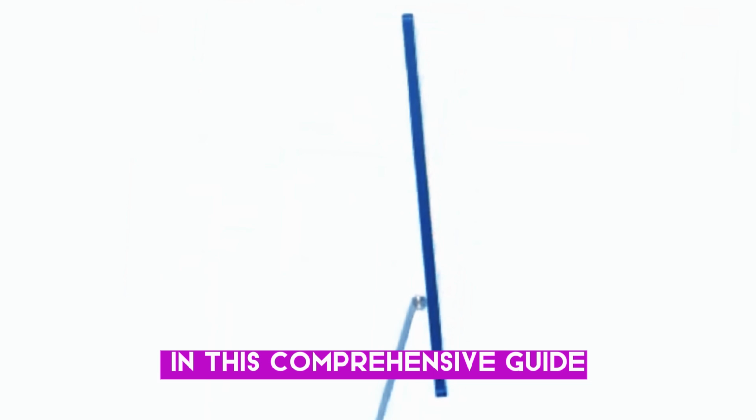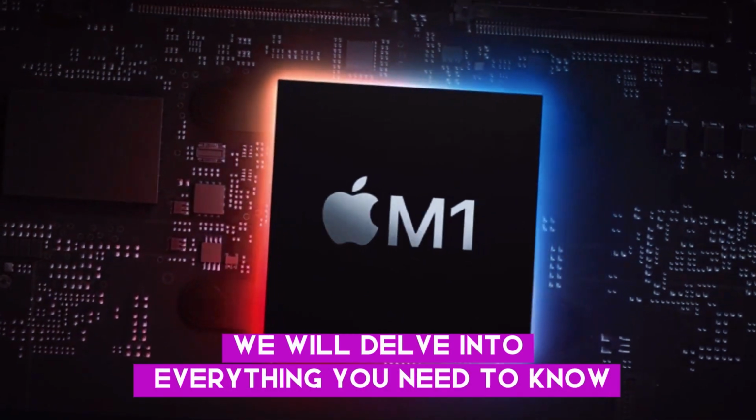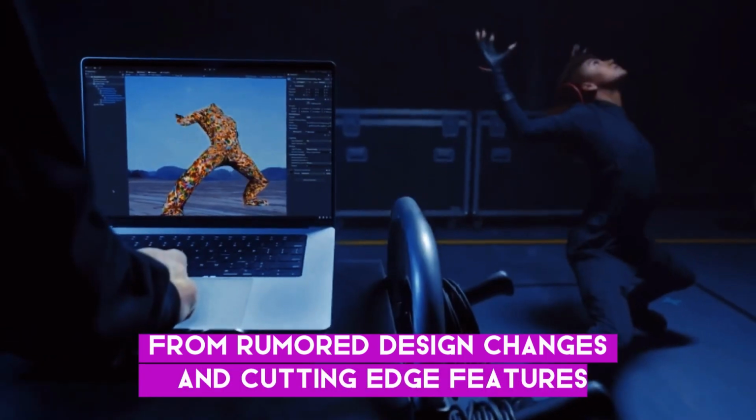In this comprehensive guide, we will delve into everything you need to know about the M4 Mac Mini, from rumored design changes and cutting-edge features to release dates and expected pricing.